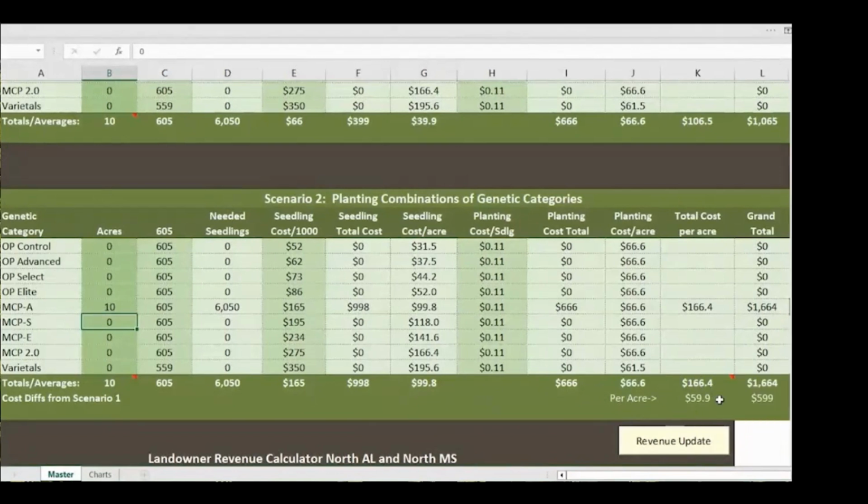So again, this is your total that is showing is going to cost per acre to plant with the MCP Advanced, and that's the total cost for the full 10 acres. On a per acre basis, the $59.90 is the additional cost per acre that you're going to pay to plant MCP Advanced instead of OP Advanced. And for the grand total of 10 acres, it's going to cost $599. Seems like a lot until we look at the revenue.